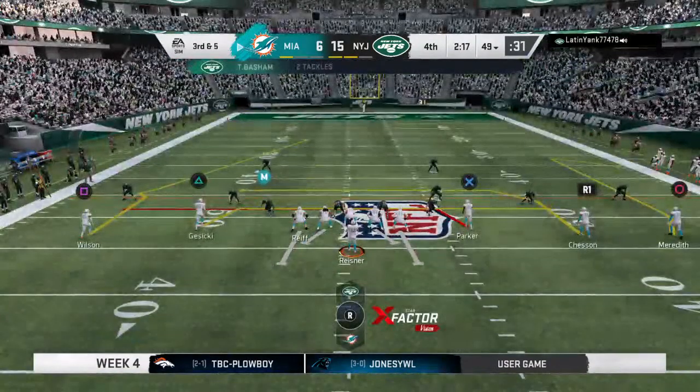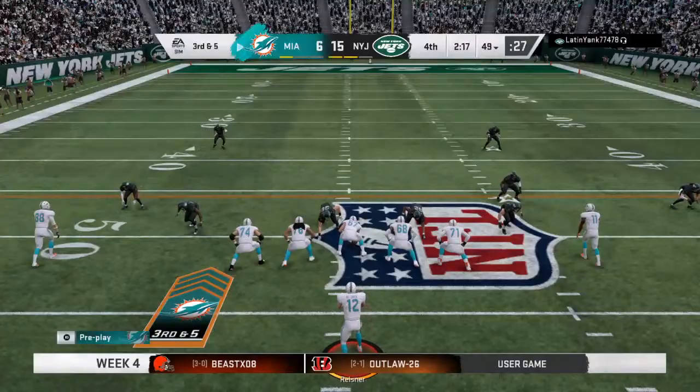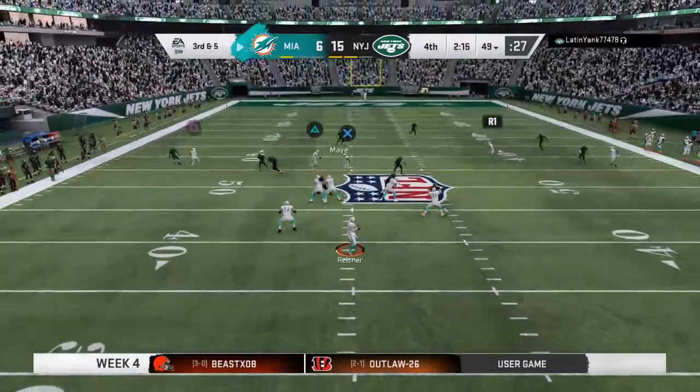The Dolphins on third down. They've had their troubles. Just 1 for 6. This will be 3rd and 5. Now back to throw.